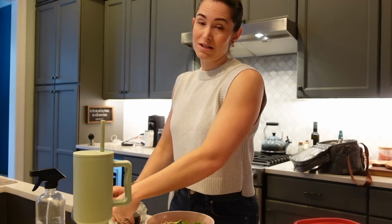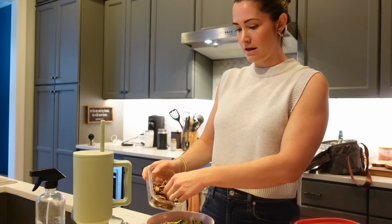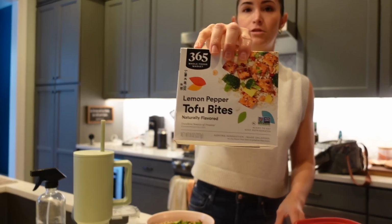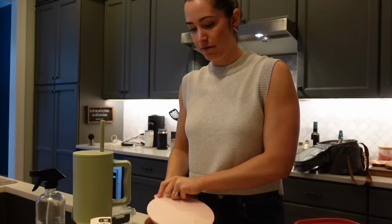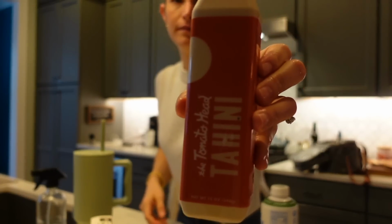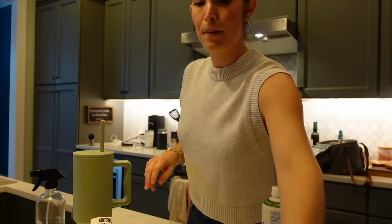And we got the shrooms. I think I used shiitake and sauteed them in the Trader Joe's umami seasoning. And then I have these tofu bites that are already pre-cooked that I'm gonna put in there. And that is it. All right, and then I have this tahini dressing by Tomato Head. I love everything Tomato Head. So I'm gonna put that.